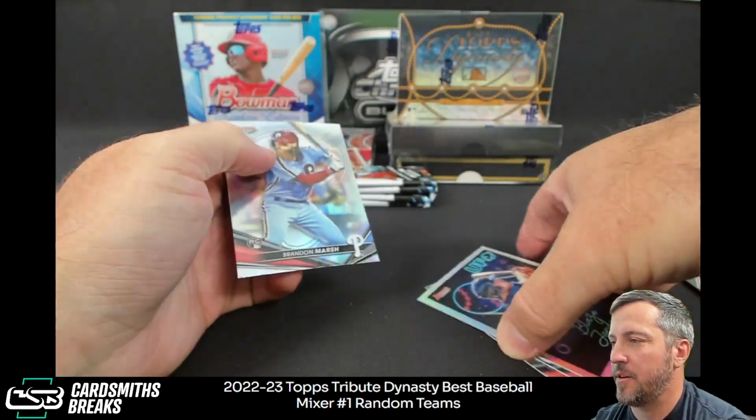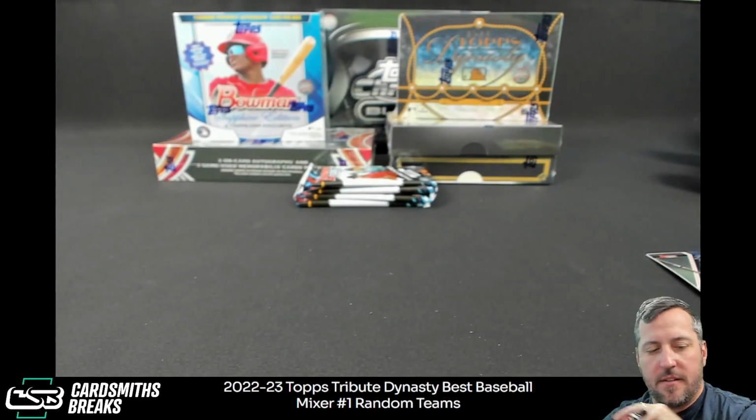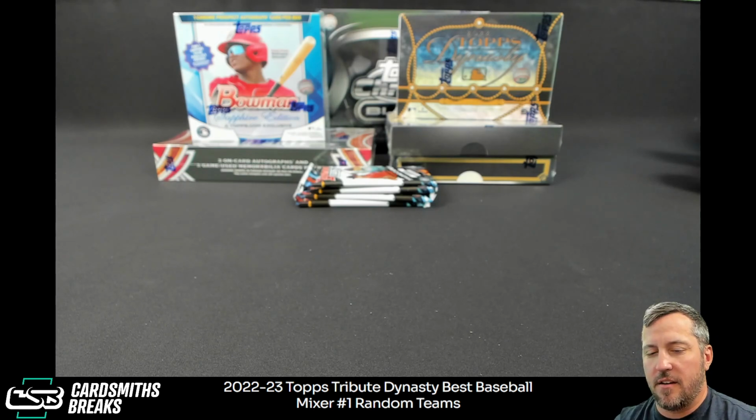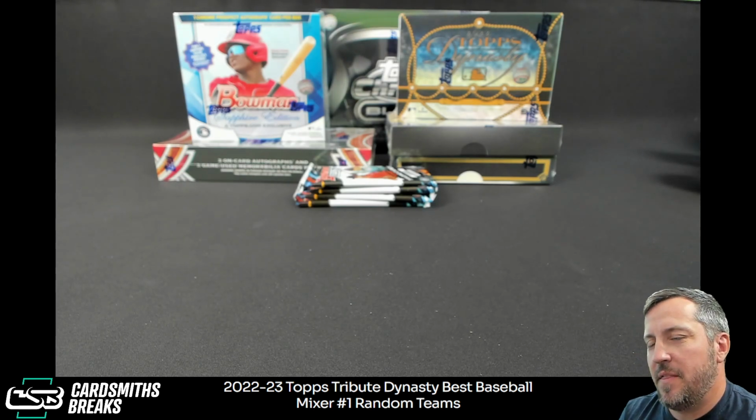Blaze Jordan, Brandon Marsh. I would bet, even if it was like a yes or no bet, does Topps have a jersey hanging on a hanger that's just a collar? I bet they do.